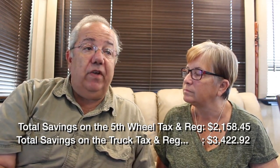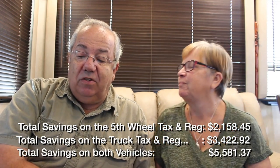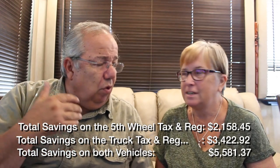Grand total for both vehicles, $5,581.37. That is a huge savings on money that is not really going anywhere. This is tax and registration, and that is a trip to Walt Disney World. That's incredible. Just think of all the camping. So, definitely worth going through America's Mailbox and setting up our domicile through them.